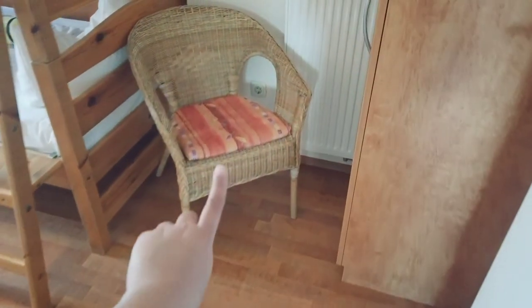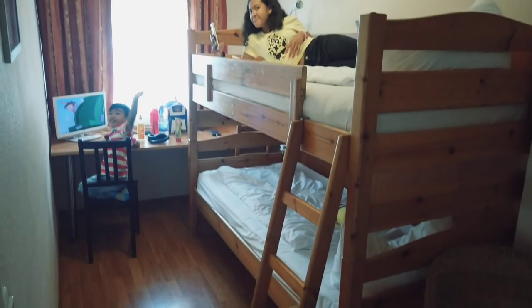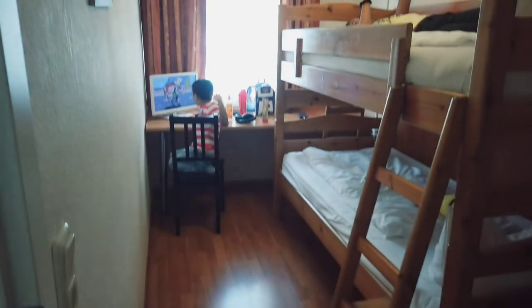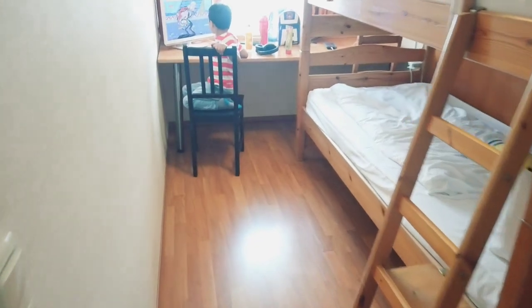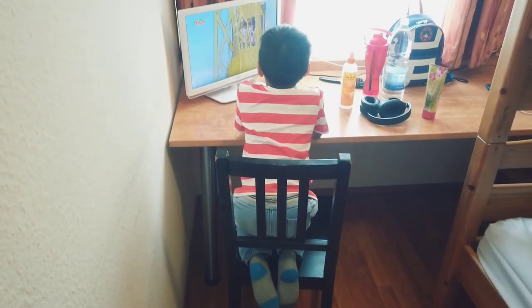And the kids, I love this, the rattan chairs, are in bunk beds. Hello. They're loving it. And we found an English channel, which is very rare. They're watching Nickelodeon. But yeah.